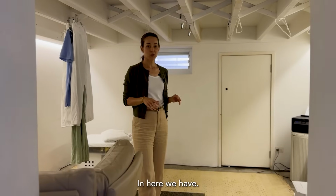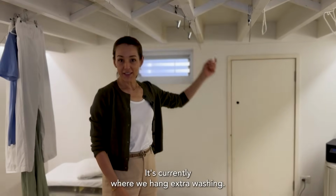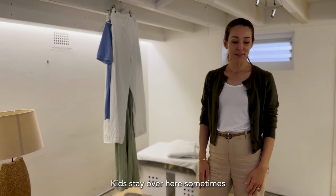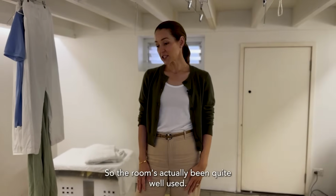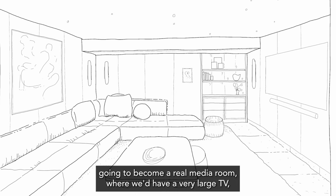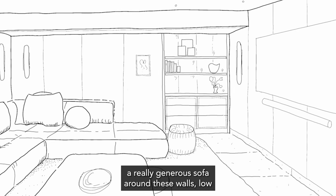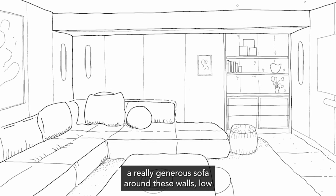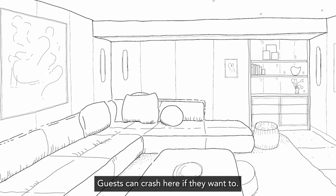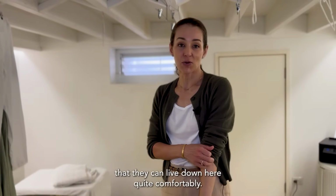In here, it's currently where we hang extra washing. It's been the room for the exchange student. Kids stay over here sometimes. Kids play games. So the room's actually been quite well used. But what I envisage for this space is that it's going to become a real media room where we'd have a very large TV, a really generous sofa around these walls low so people can just sit here, relax, watch a movie. Guests can crash here if they want to, and we'll have the bathroom down the other end to mean that they can live down here quite comfortably.